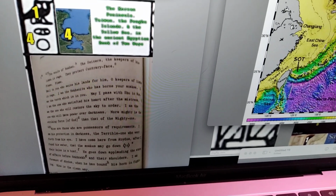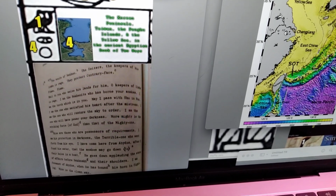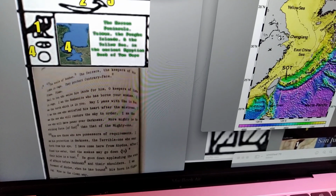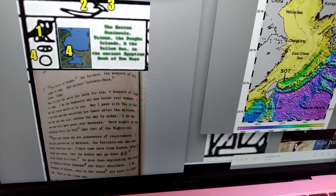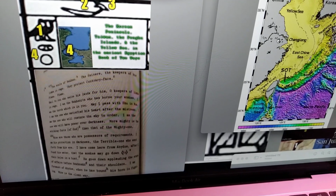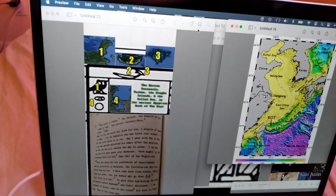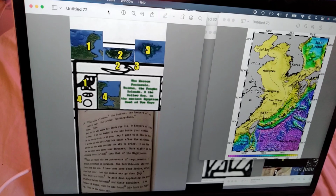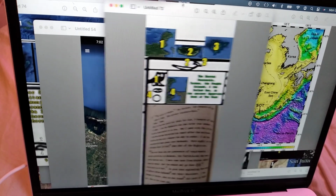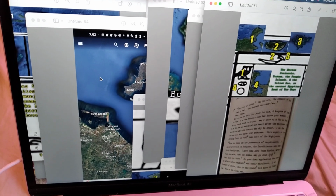May I pass with Shu in Newt? So Newt is the sea. I've come here from Obayados. He goes down applauding the affairs before Nechnech, that the snakes may. I have come here from Obayados after I found his water, that the snakes may go down to their holes in a boat. So I'm not sure what that means. Snakes going down to their holes probably has to do with going down to the underworld. Maybe the snakes are the priests or the Nechenites. Who knows?